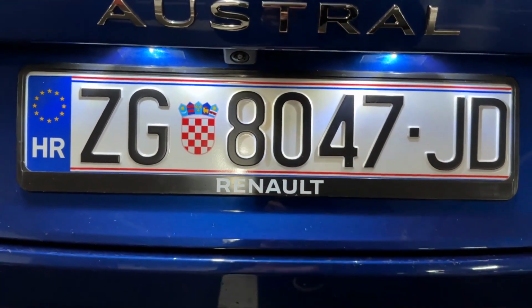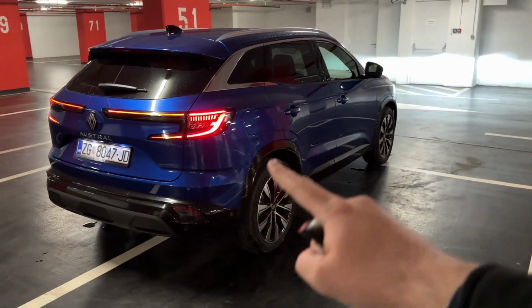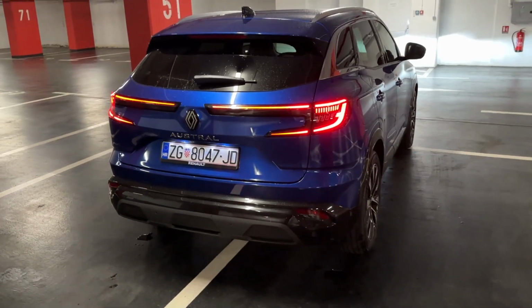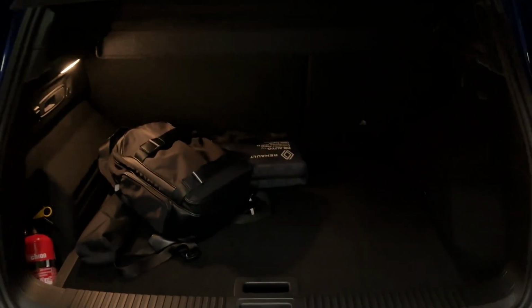There is the rear view camera located down there, and the bumper has the gloss black elements, just like the wheel arches and the side skirts. So that's quite cool. We can also open the tailgate. There we go. Nice square shape. So this model is a mild hybrid.